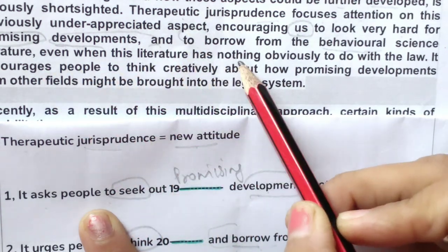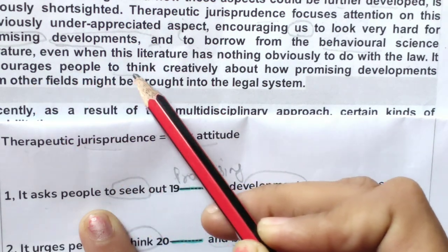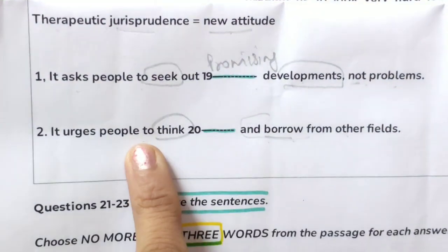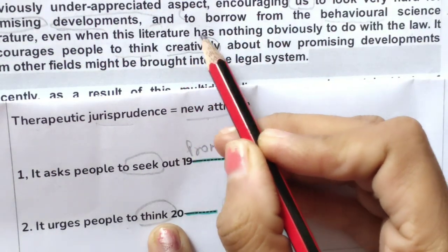Even when this literature has nothing obviously to do with the law, it encourages people to think. See this, encourages means urges people to think what? Creatively.